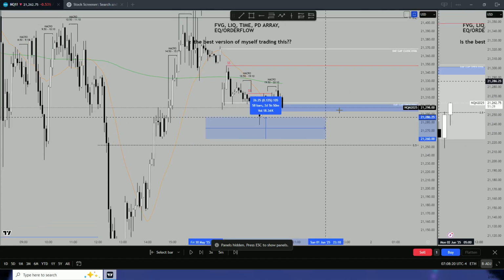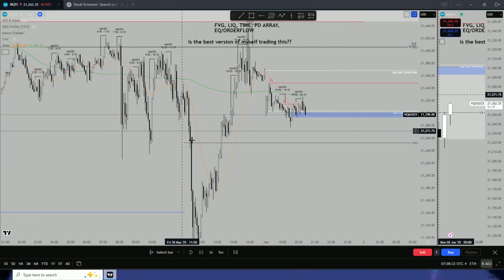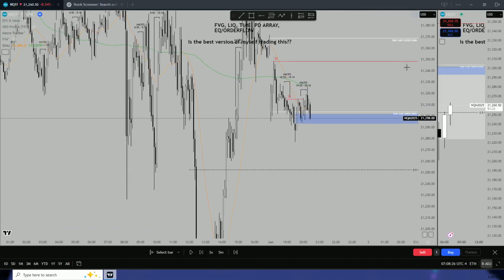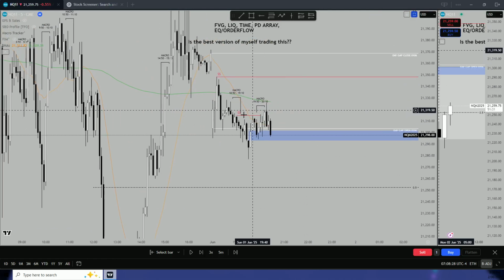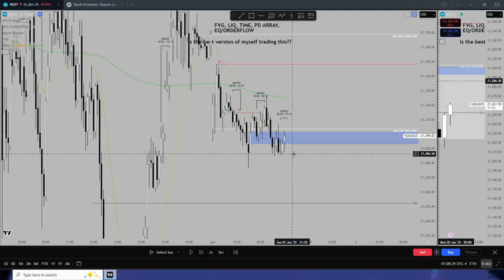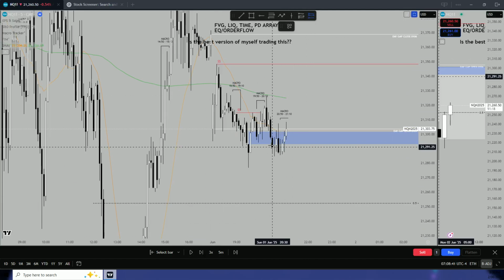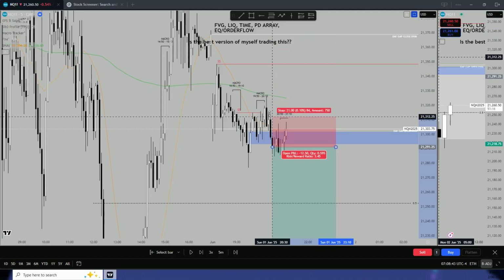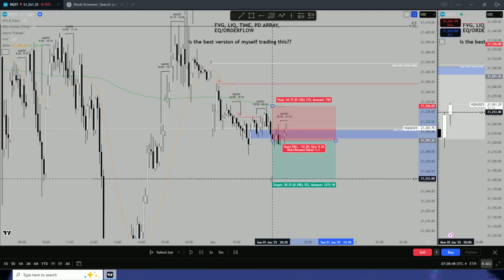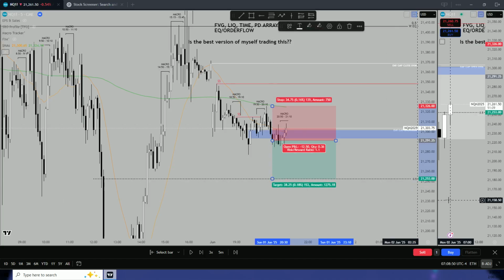You had a clean draw back to the downside. You're already bearish. You had some sort of hourly manipulation, the manipulation leg around the 8 o'clock macro, which was the Asia macro, and then of course you had your confirmation. In this case, if you were really bearish, you could put your short maybe up there, and then you're targeting the equilibrium of the range.